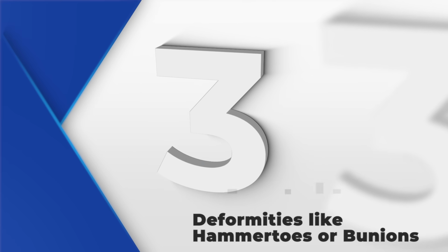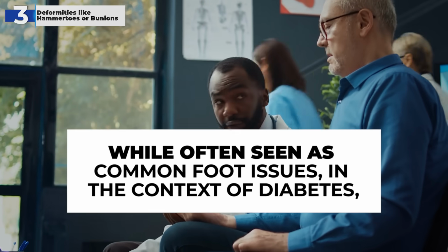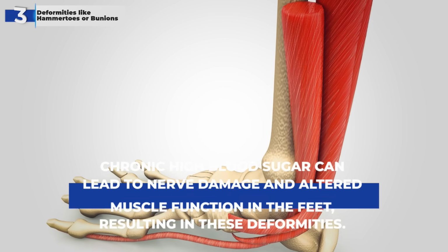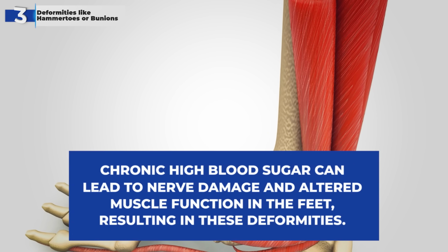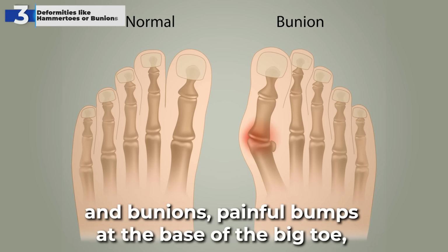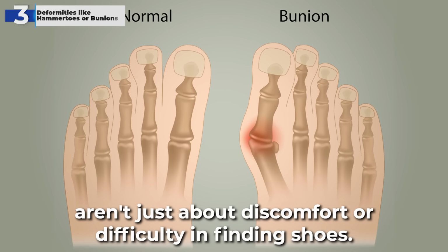At number 3, we have deformities like hammer toes or bunions. While often seen as common foot issues, in the context of diabetes, they are a signal of underlying problems. Chronic high blood sugar can lead to nerve damage and altered muscle function in the feet, resulting in these deformities. Hammer toes, where the toe joints curl downwards, and bunions, painful bumps at the base of the big toe, aren't just about discomfort or difficulty in finding shoes.